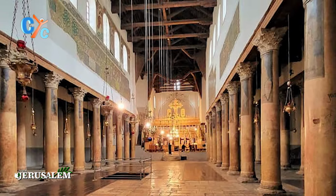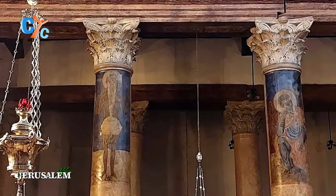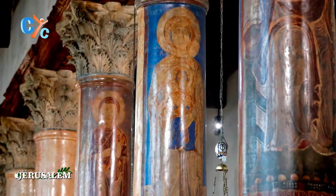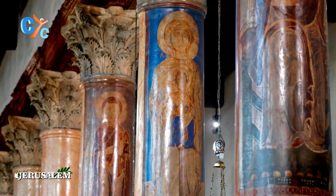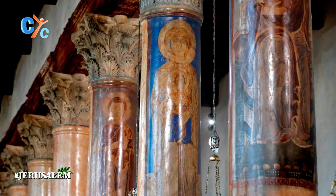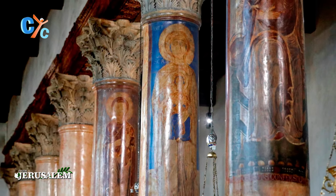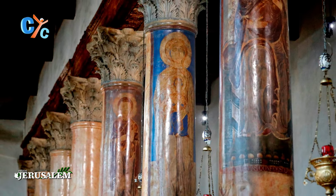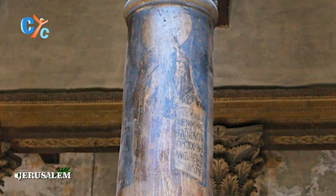Some of these actually depict some Coptic icons which may be related to the 5th century iconostasis when Coptic priests resided in this area. One of these is really the Coptic icon of Saint Anthony the Great in one of the icons.